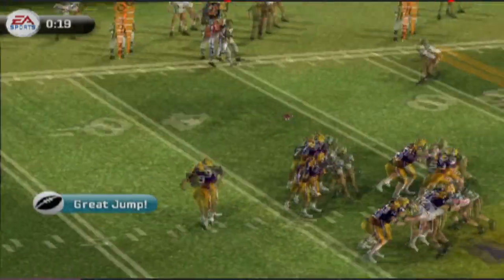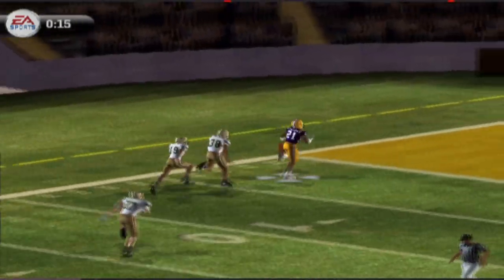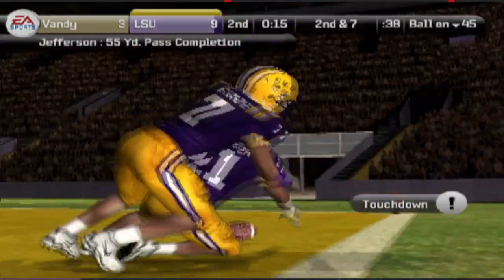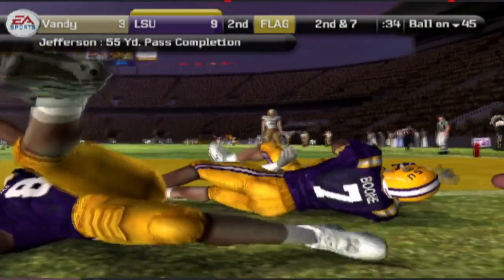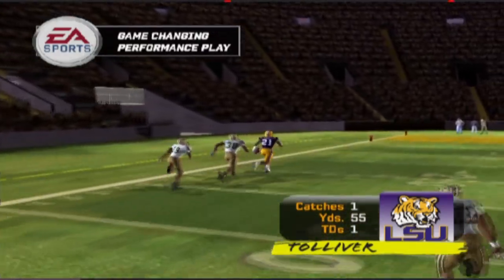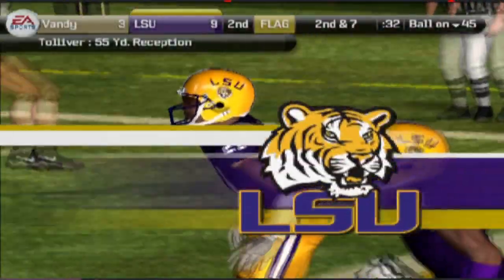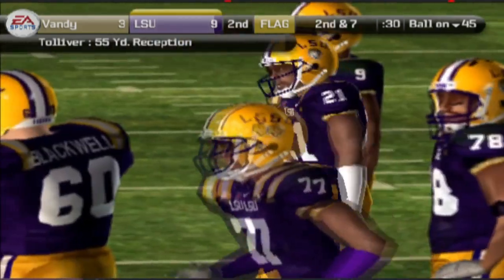Jefferson lines up in the shotgun. Jefferson slings it. It's complete. Down the sideline to the 10, and he will score. The wide receiver flew down the field on that touchdown connection. Well, he has the speed to stretch the defense, and his hands are getting better every single game. They're going to flag the celebration there.